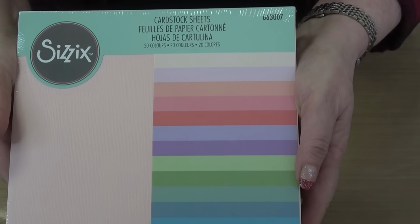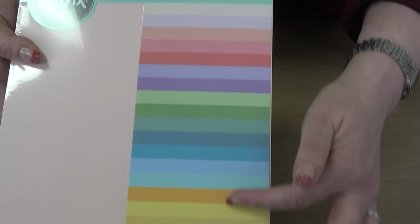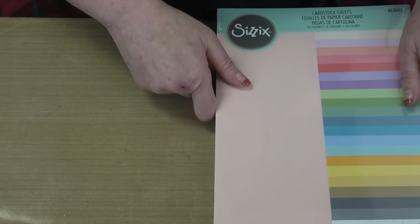So this is their everyday collection. I don't know what they call it, but I call it their everyday collection. There's 80 sheets. There's 20 colors. You're going to get 4 of each color. And it is beautiful cardstock. You see me use it in YouTubes all the time.